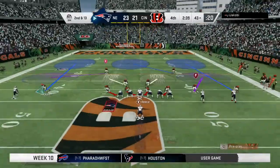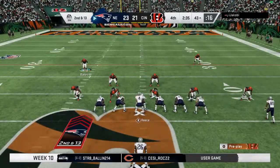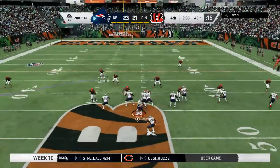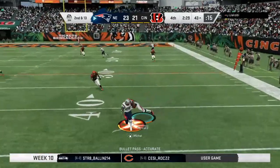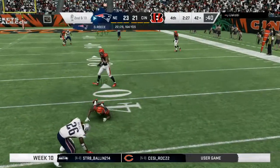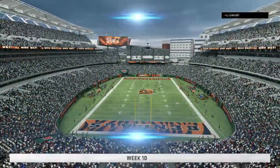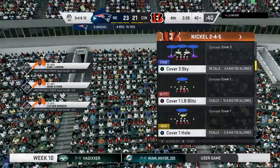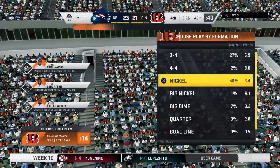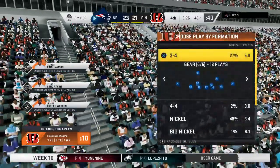Check. 22 jet bombers. 2nd and 13. And he'll get that to Michel, complete. They'll give him a yard on the play, and that's going to lead to a 3rd and 12. And now, defensively, they're going to burn their first time out. Remember, they get an extra time built in coming up here shortly at the 2-minute warning.